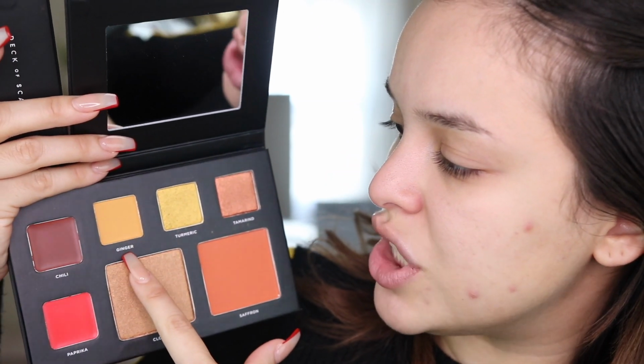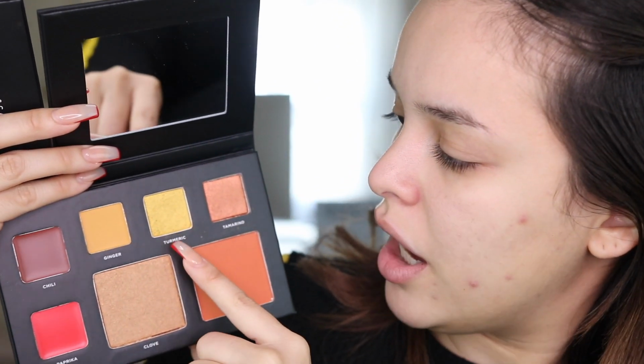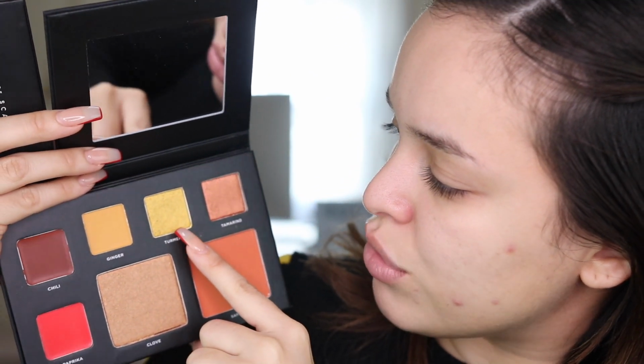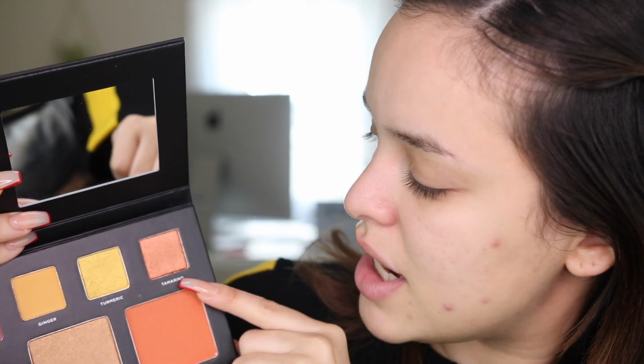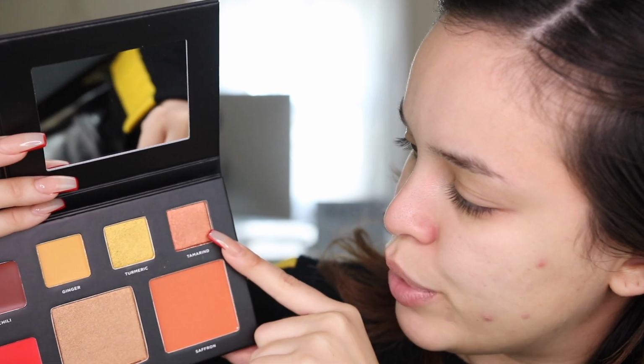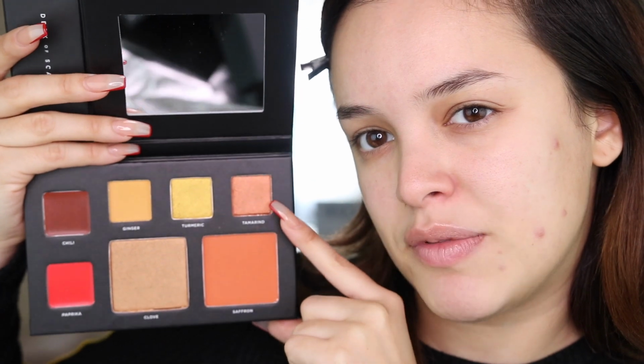Up here we have Ginger, which is like a matte mustard type of color. Turmeric, this one looks like a really yellow gold with a super metallic finish. And then Tamarind, which is super bronzy, but more on the warm orangey bronze side. So this is the palette. Freaking gorgeous. I can't wait to create my look.